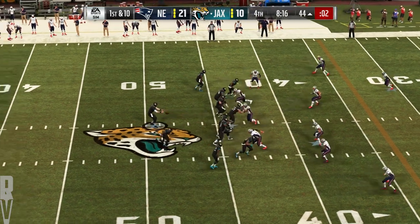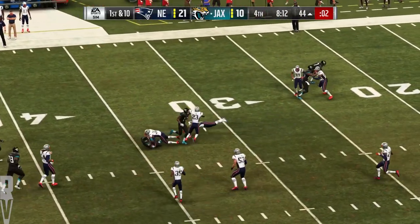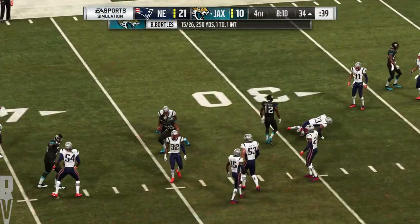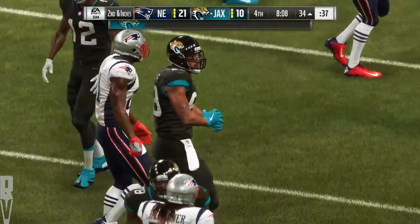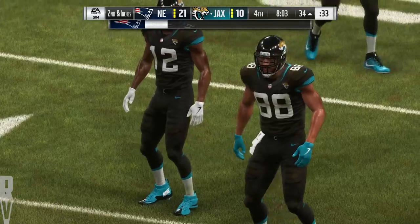Green 80. Again, they'll throw with Bortles. And complete over the middle, Safarian Jenkins. And they'll be inside the 35 now at the 34-yard line. 10 yards on the pickup there, and it'll be second down.